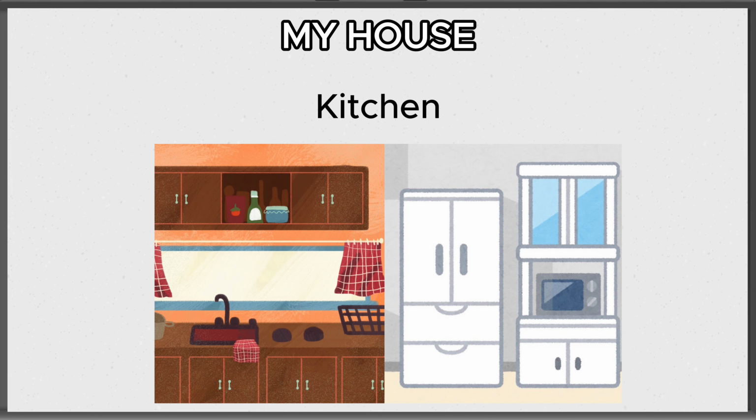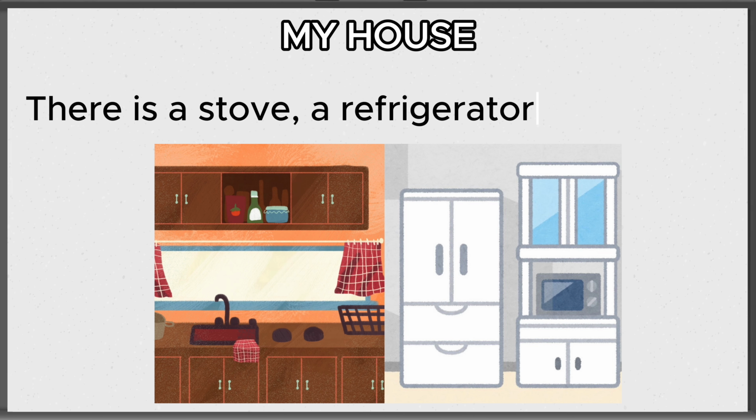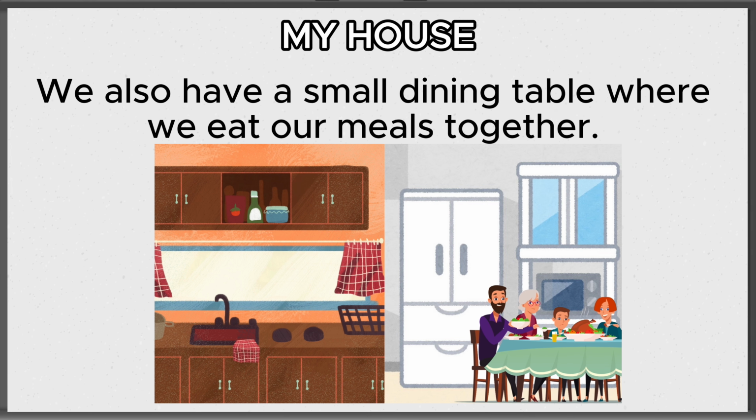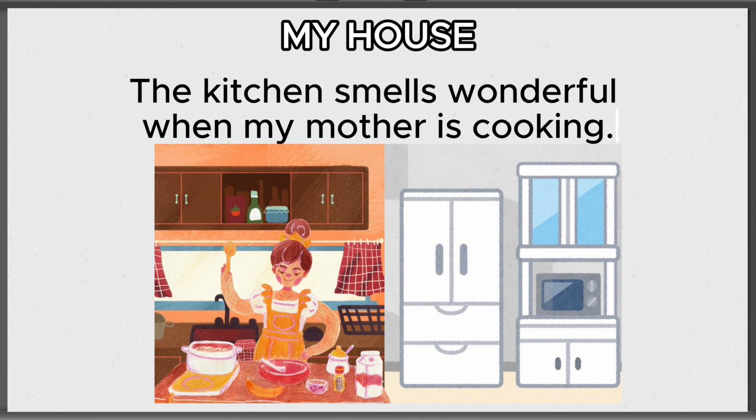Kitchen. The kitchen is where my mother cooks delicious food for us. There is a stove, a refrigerator, and a sink. We also have a small dining table where we eat our meals together. The kitchen smells wonderful when my mother is cooking.